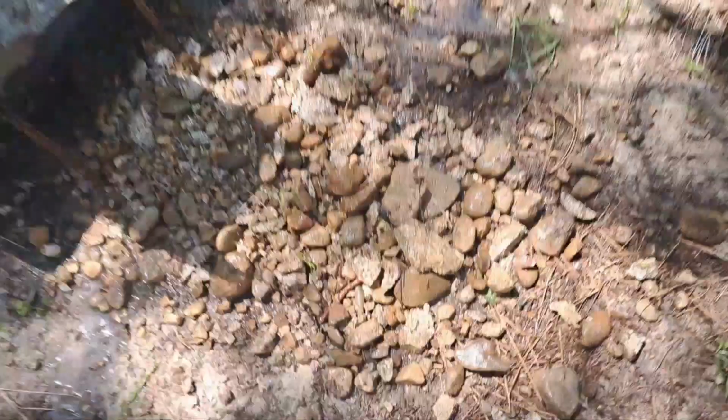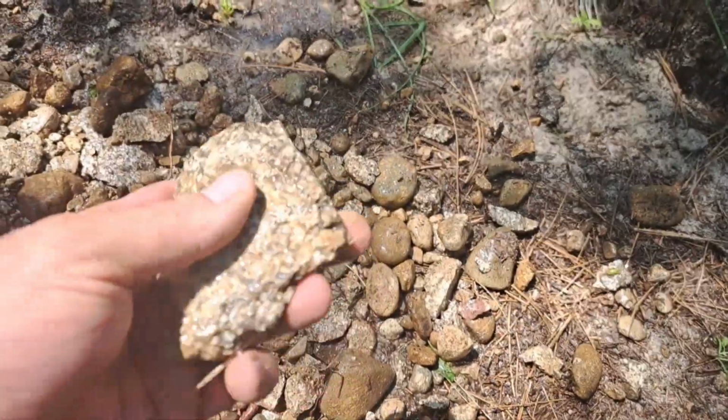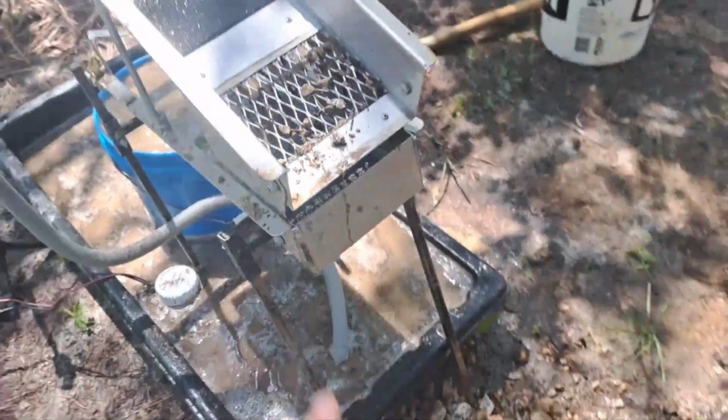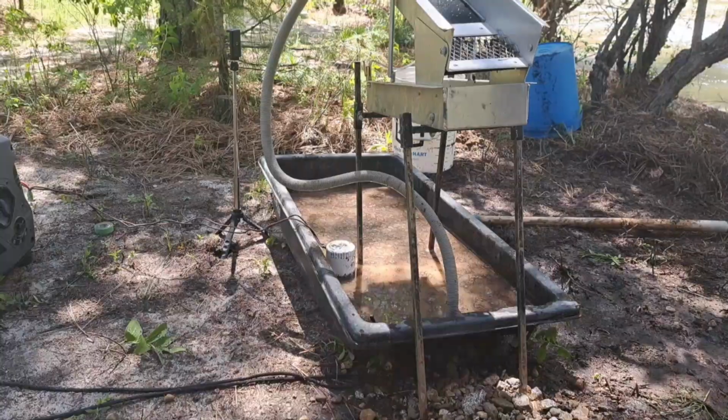All right, so I ran that sample and it's looking like I was breaking the granite bedrock up, and then there's lots of river stones in it. So it looks like good stuff. I'm gonna go ahead and get it cleaned out. We'll see what's in it and we'll see where we go from there.